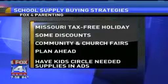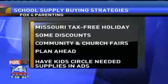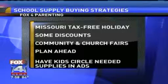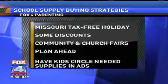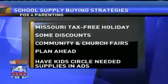Yes, exactly. So if you plan ahead and strategize, you can help save yourself some money. First things first, take advantage of the tax-free days in Missouri, which is August 5th through the 7th, which will save you about 7%. That's this coming weekend. But you got to be aware that sometimes there are discounted prices outside of those tax-free days.